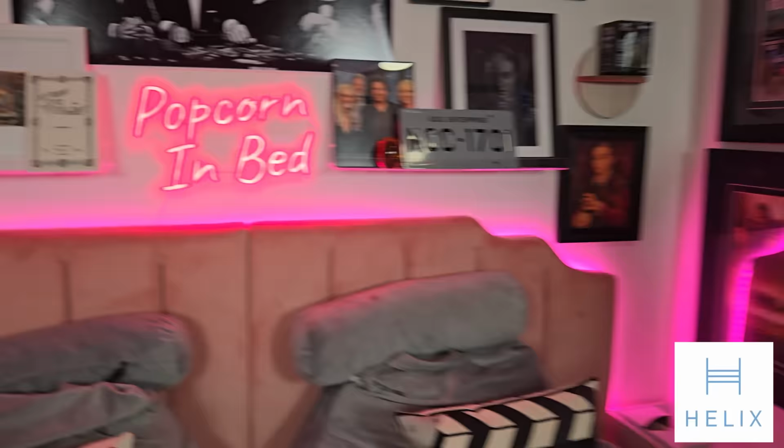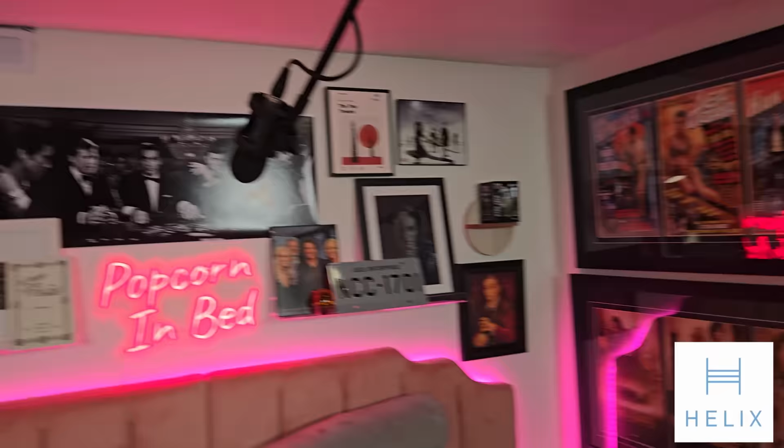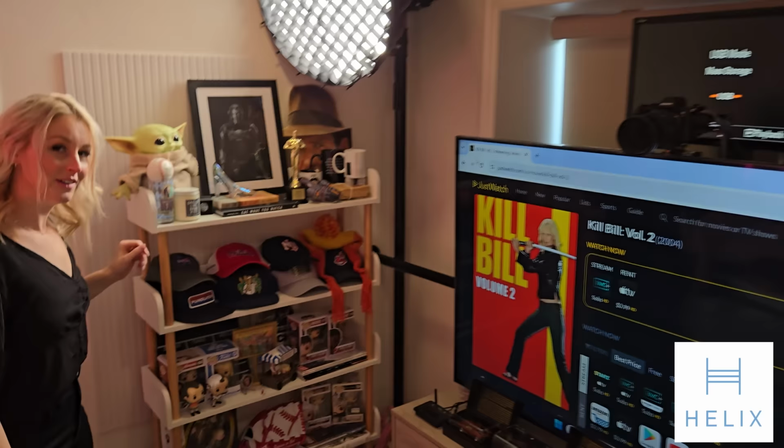You recognize Carly's side of the bed, my side of the bed. Got our mic set up here, and the camera equipment is all on this side. Lots of screens going on. Come on over and look at this shelf, my shelf of treasures.